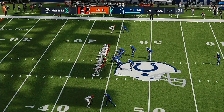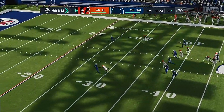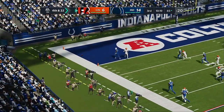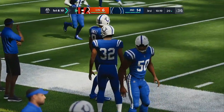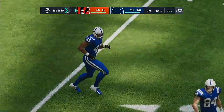Now here's Rigoberto Sanchez as he's on to punt for Indianapolis. And this is going to hit the goal line and continue on into the end zone for a touchback. So here are the Bengals now as they get their first possession of this second half.